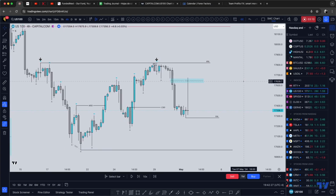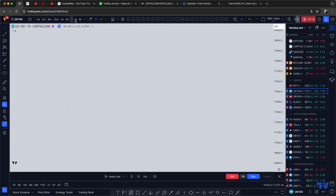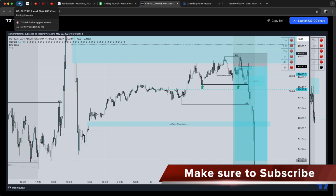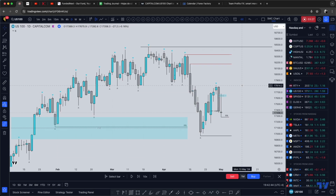So anyways, right here, I'm just going to show you the breakdown of this particular trade. It was actually quite nice, and I would say it was easy in comparison to other trades.